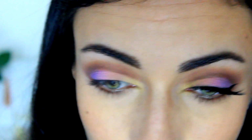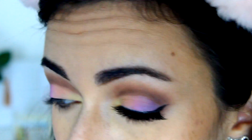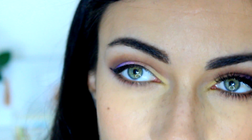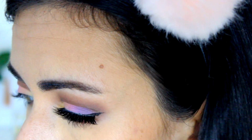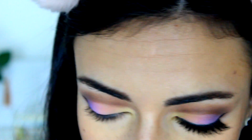Now I'm going to just seal it with some liquid liner. This is the Voluminous Liner Noir by L'Oreal. Now I'm going to curl my lashes and apply some mascara on my top and bottom lashes. And I'm using the Essence Lash Princess mascara.